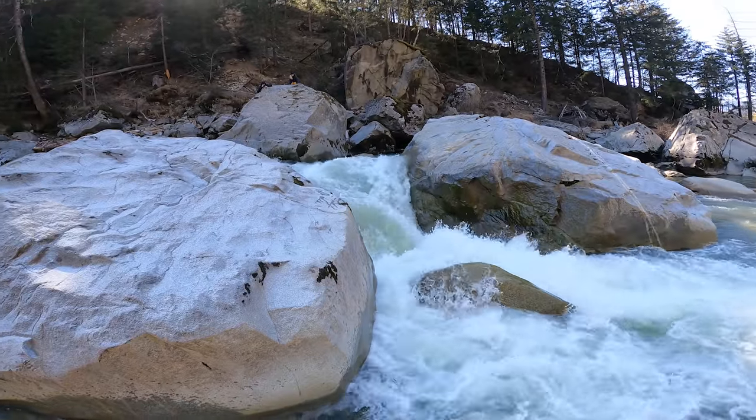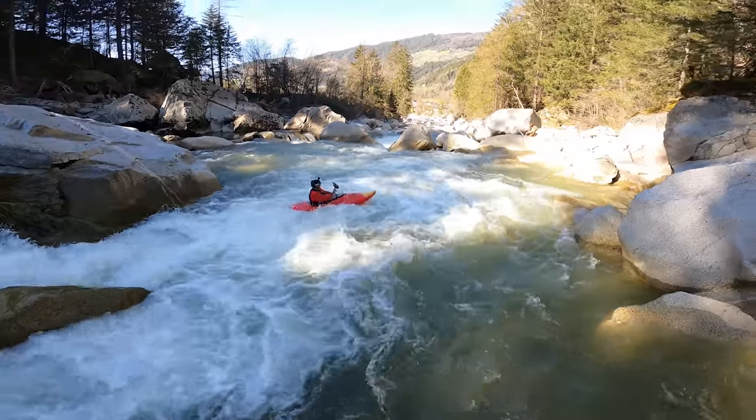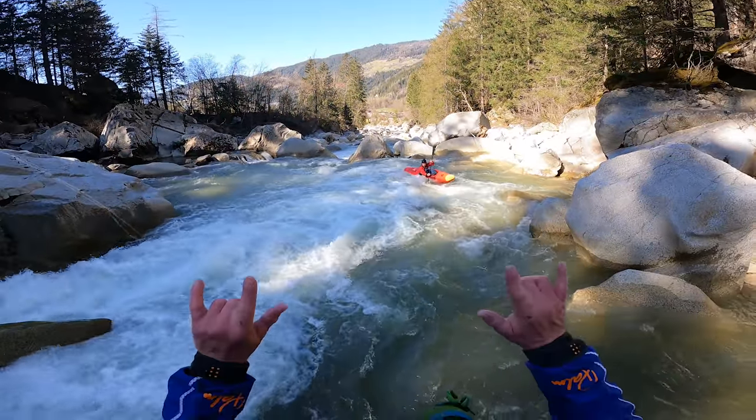A winding dogleg rapid with a decent sized hole to get over, which is of course, like most things on this section of river, backed up by a rock.